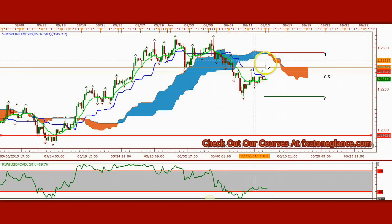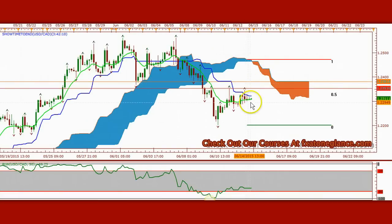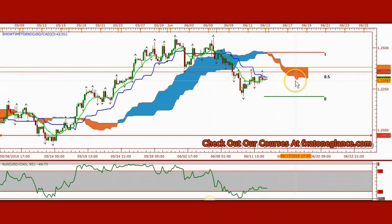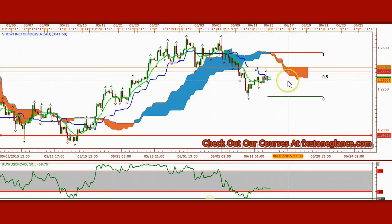Looking at this 4-hour, everything looks bearish, so I'm going to look to enter the market after the break of, or just here, even here. You're in between the Tenkan-sen and the Kijun-sen, so a violation of the Tenkan-sen to the downside will even give you an entry and a tighter stop loss. Okay, but that's looking at the US dollar CAD. I'm bearish on that right now based off of the things that I see.